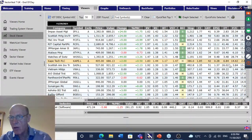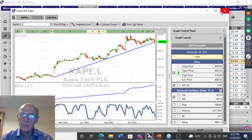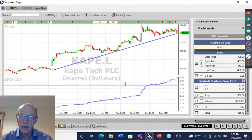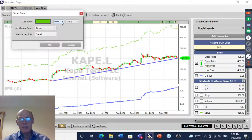There's a great deal of other information to the right-hand side. I won't bother with that now, but I'll just show you my standard chart of this. And there's my chart, folks. I'm going to get rid of my stochastic because I have a background in technical analysis. That is the share. Earnings per share is growing strongly. There's the VectorVest valuation right up here. And that's my standard layout.